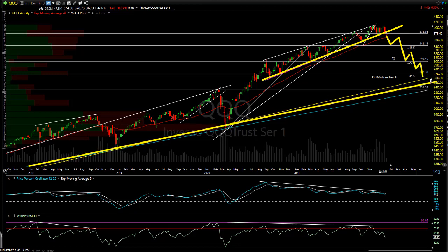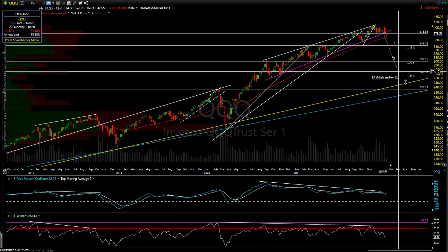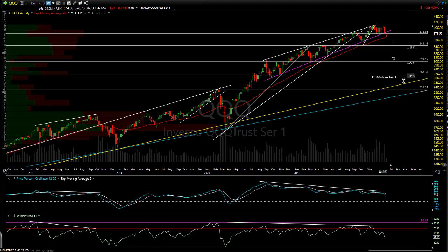and try to see if we can trade our way down on a much larger drop that could be as much as, instead of just 10% off the highs, I have targets that are all the way down here, about 34. Oh, I already labeled it for you the other day, as much as 34% or more off the highs.